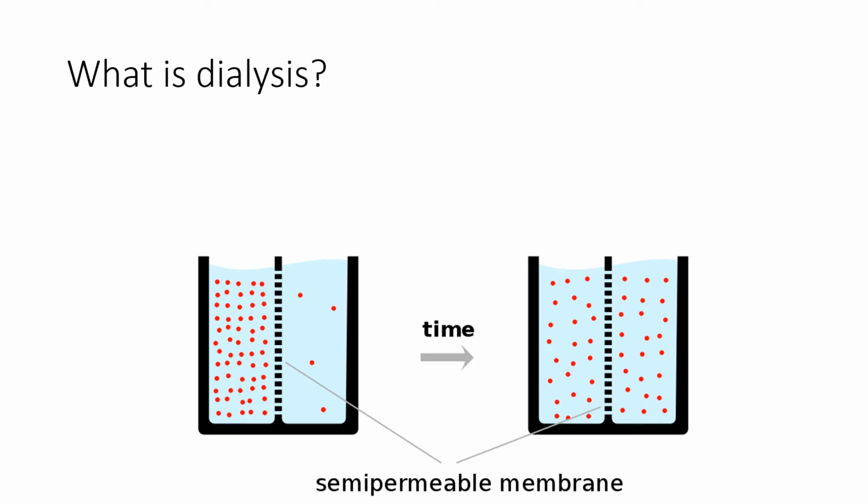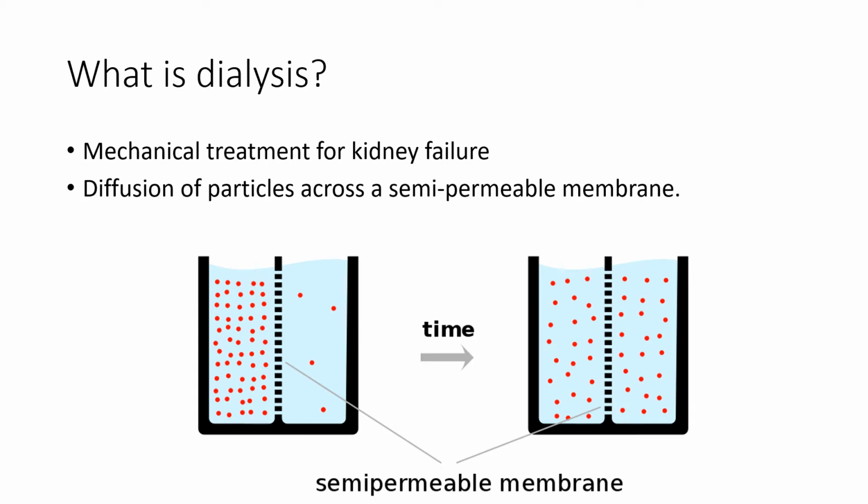So what is dialysis? Well, in the global picture, it's mechanical treatment of kidney failure, but scientifically, it involves the diffusion of particles, so the movement of particles from an area of high concentration to low concentration across a semi-permeable membrane. And that's what's shown here in this diagram. You see two compartments of fluid separated by a semi-permeable membrane with a high concentration of red dots on one side, and over time, the two concentrations equilibrate by the process of diffusion.